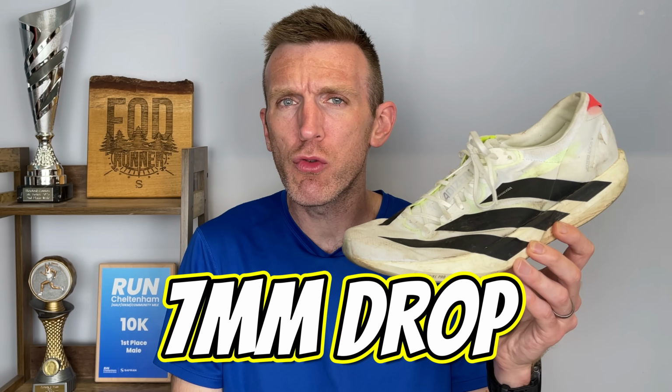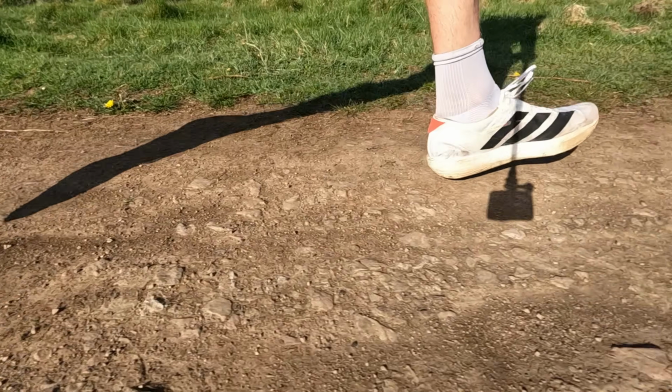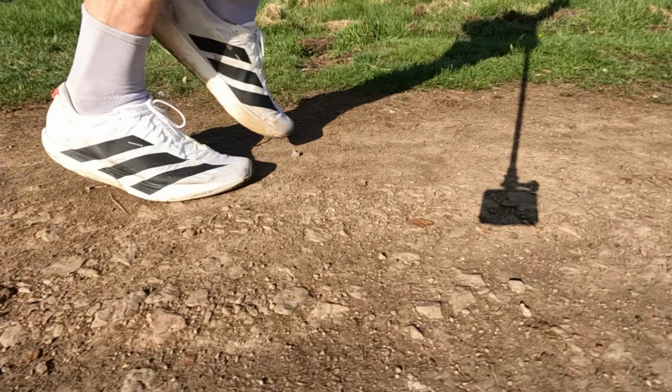Either way, it's a lower drop than what a lot of us are using these days for the majority of our runs, and that is honestly why I really like this shoe. The Lightstrike Pro provides enough cushioning, but just in a smaller package to keep the shoe lightweight, very nimble, and really good for those fast days.